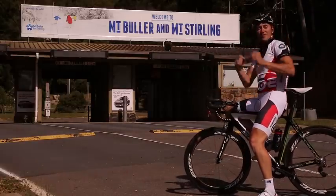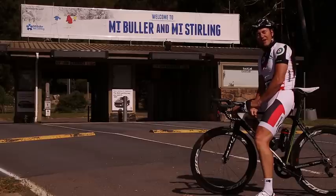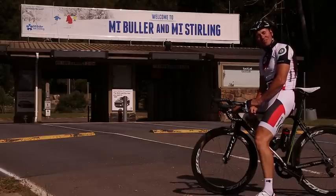Well, here we are at the bottom of the climb to Mount Buller. You know what? I've been back on the bike a fair bit lately, so I might have a crack at Gerro's record. Now on the day, you'll have electronic timing to record your ascent. But for me, today I've got my trusty cameraman, Ben. Ben, start the clock.